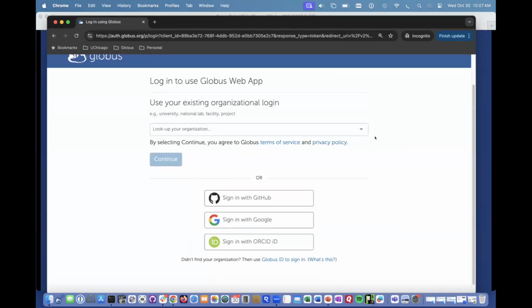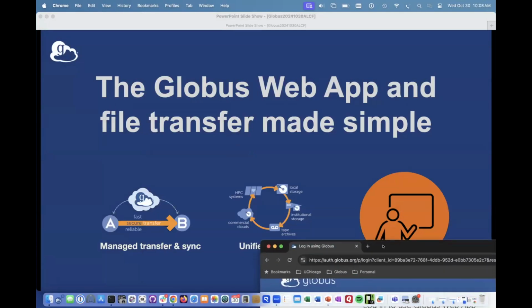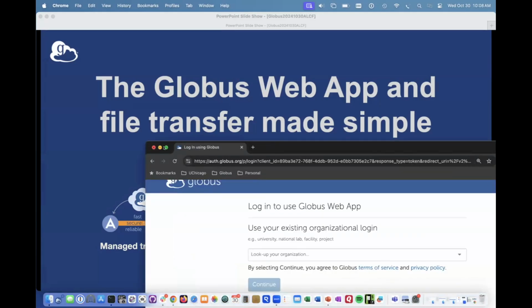I authenticate with my UChicago identity mostly, and I've done that before. I'm going to just go right there so I don't have to go through that process. You've all seen authentication to your identity providers. We do honor multi-factor authentication. So if your identity provider has MFA, we will honor that, and it'll go out to your Shib server and your MFA, and you'll authenticate and pop into Globus.